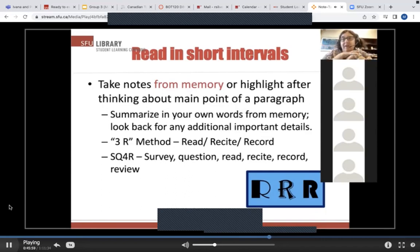And definitely, just like lectures, if you review within 24 hours from memory, it's going to move it into your long-term memory better. From memory as much as you can, but then of course, going back and rereading whatever it is that you can't remember. So you don't have to do that full method, but elements of it that you find useful will definitely help you take better notes. And I really recommend this 3R method.